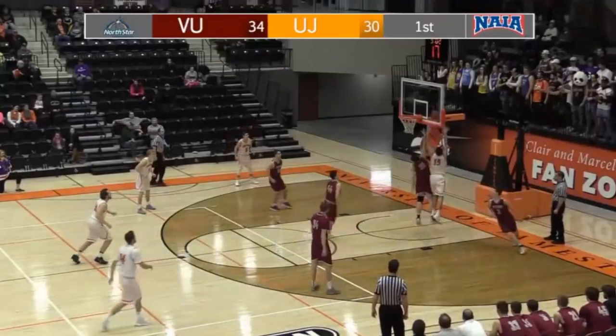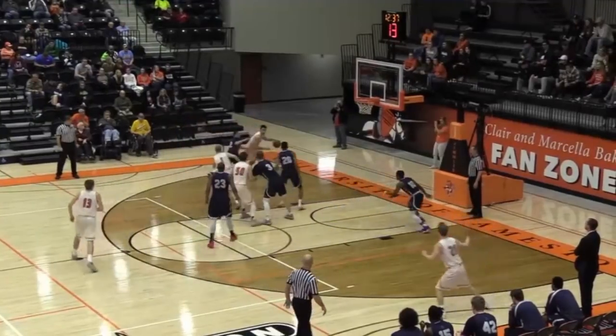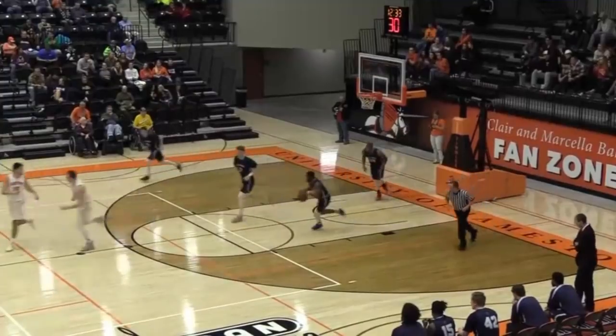They go pick and roll back to Jack, running the baseline. Get in there, count it. Now looks to penetrate the angle, gives to Tally. Tally drives, pull-up jumper from the baseline, finally drops for somebody other than Layton.